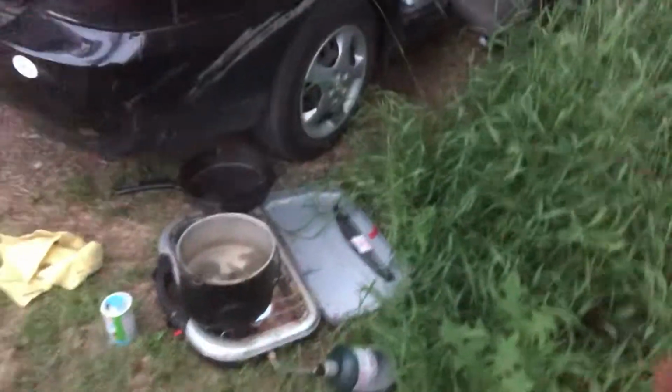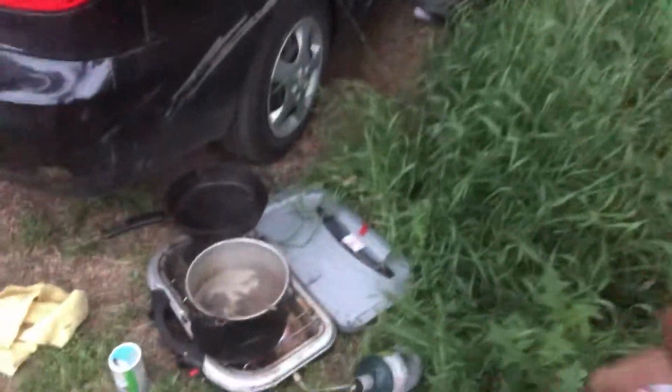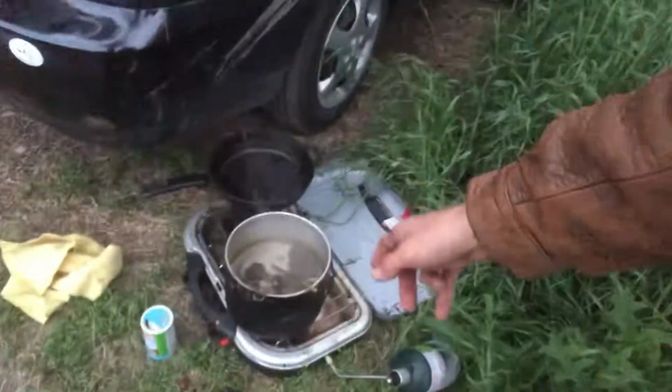So got this Coleman grill. It's actually wearing out on me. I think I need to clean the pipes out or something on it because the gas is coming out super slow. But got potatoes cooking here. Just cooked some steak in this cast iron. Got lentils beneath that. Come check out my house. It's my home.